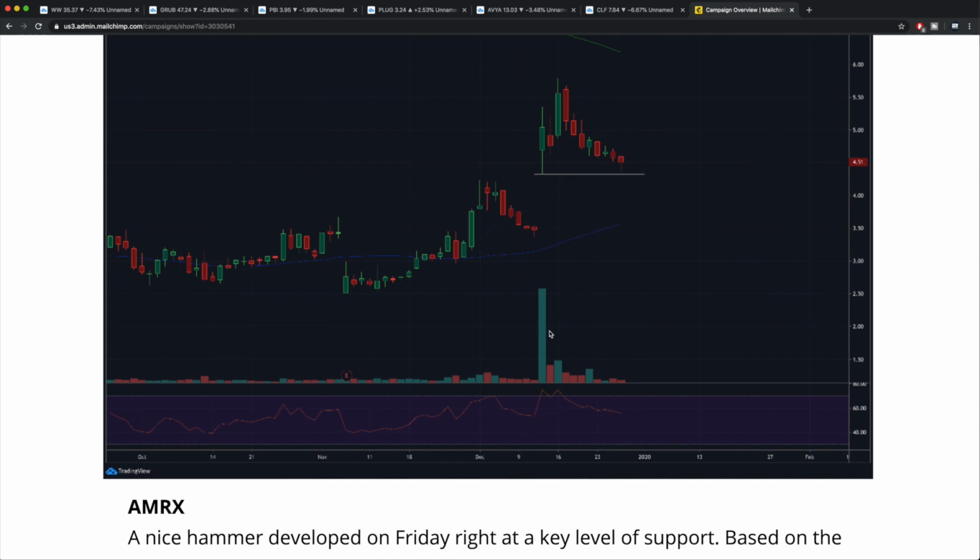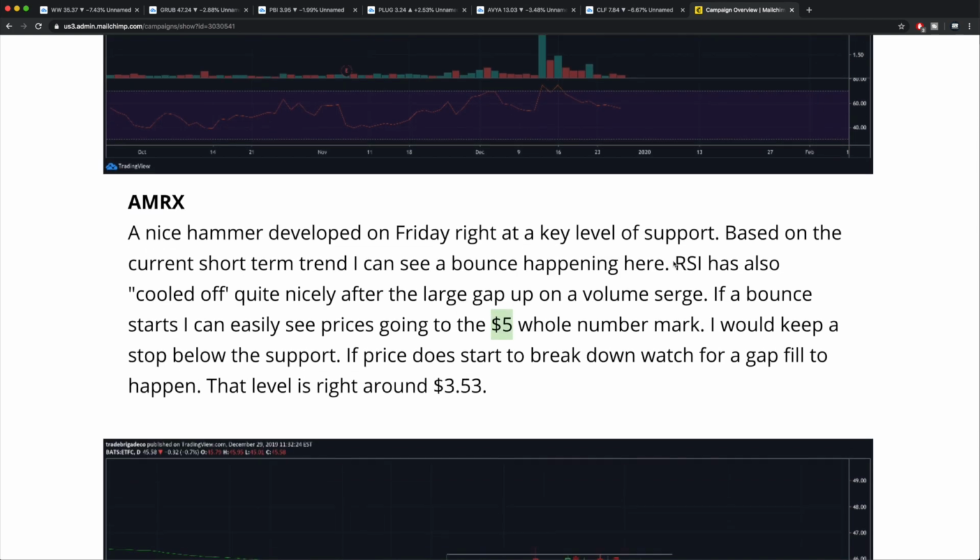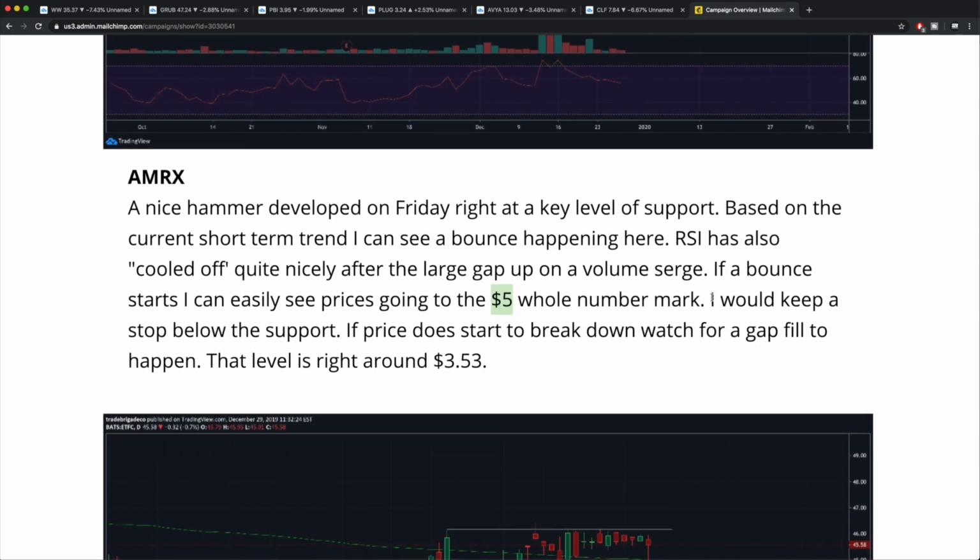If we look at the chart really quickly, you can see that's just around here. So only 50% of the move back up. We weren't looking for a pie in the sky target way up here at the highs or even the 200 SMA, which is this green line here. Very reasonable. Looking back at the description, you can see I also noted a stop.